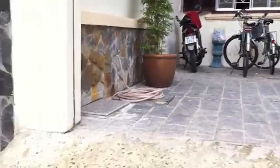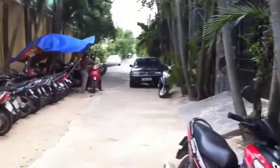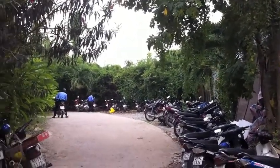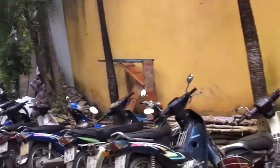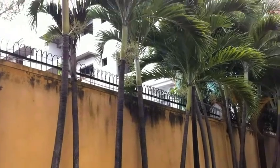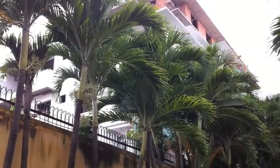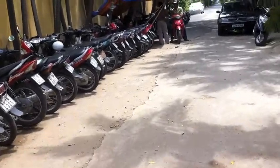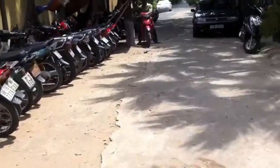This one's for Jill. This is a ride around Street 1, 2, 3, 4, 5. We've moved into the bottom of Street 1, and just past that green fence is the Saigon River. All the motorbikes are out the front for this huge apartment block going up in the compound. We'll go for a bit of a drive up Street 1, 2, 3, 4 and 5.